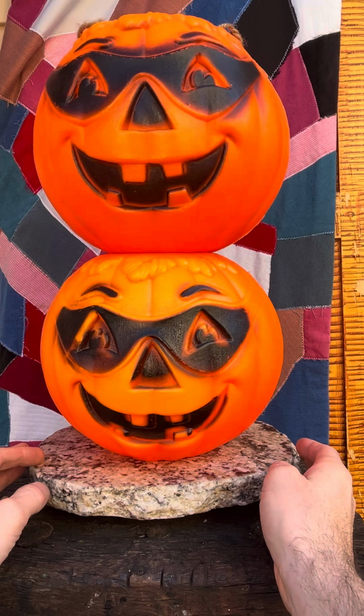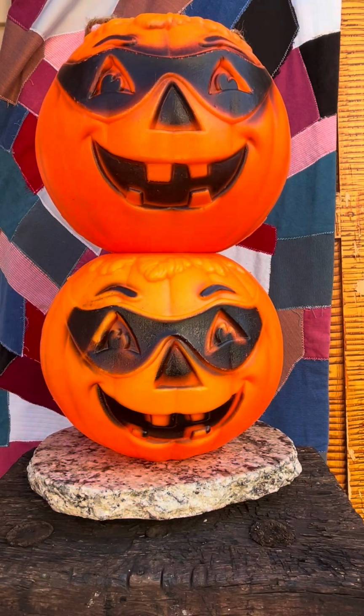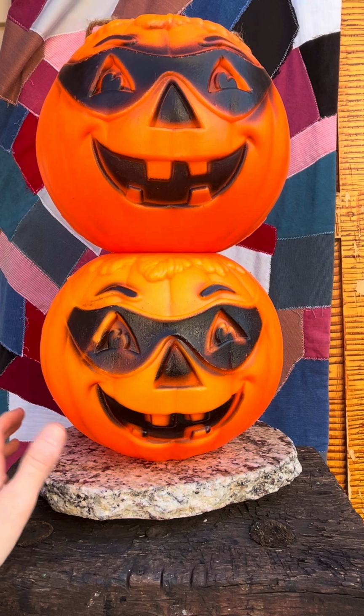So they're not cheap. These are still affordable. You can find these out in the wild, and they're a steal. I've never found a paper mache pumpkin in the wild. I hope I will, but that's never gonna happen, I don't think.